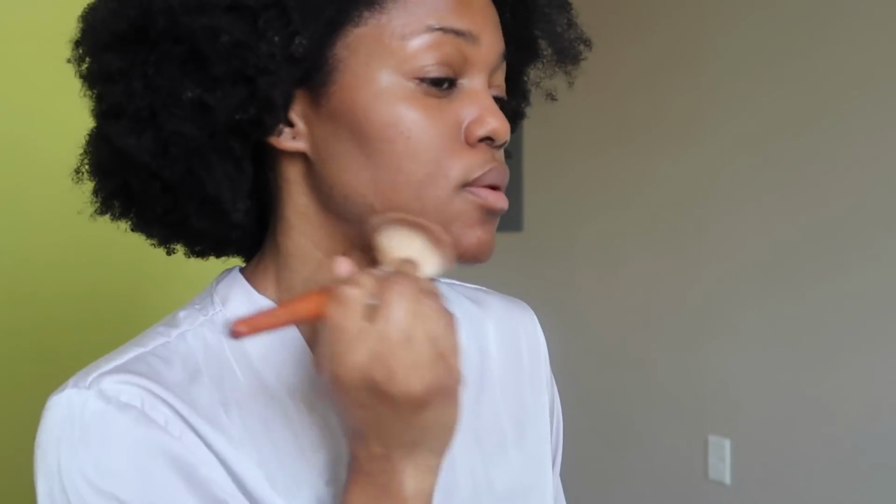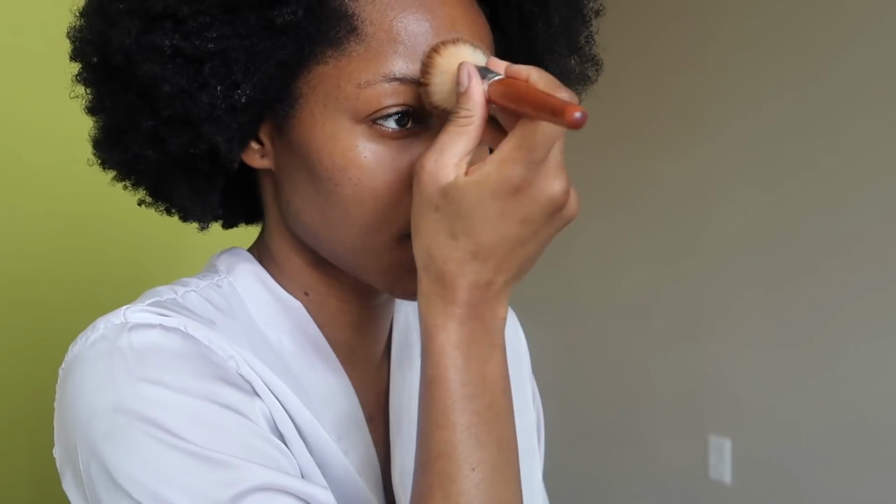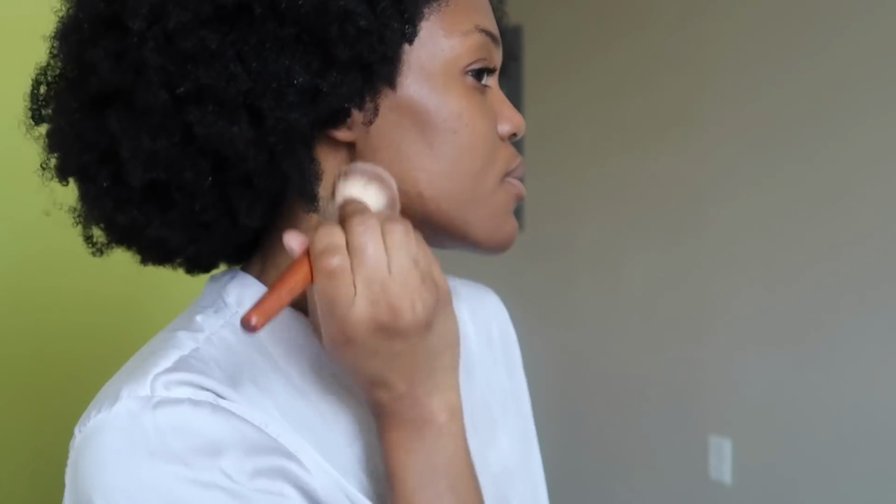On this Saturday, I actually plan to go to the farmer's market with my friend Shelby. So you guys are going to see me getting ready here. These days, my skin has been looking very flawless. I don't have as many blemishes as I used to have anymore. So I tend to go with a more natural makeup.